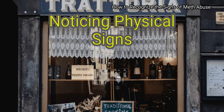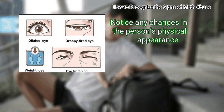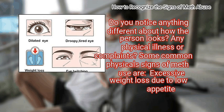Method 1. Noticing physical signs. First, search for physical changes. Notice any changes in the person's physical appearance. Physical signs are very common among people who abuse meth, unlike with other drugs which may have more subtle effects. Use your observation skills. Do you notice anything different about how the person looks?